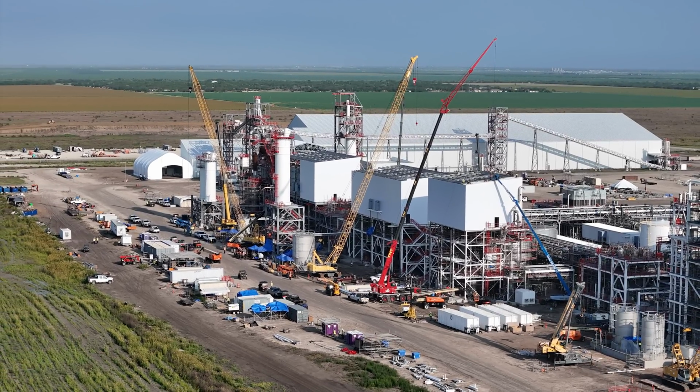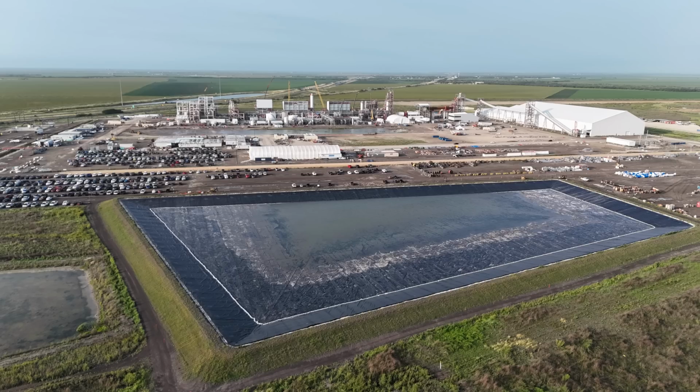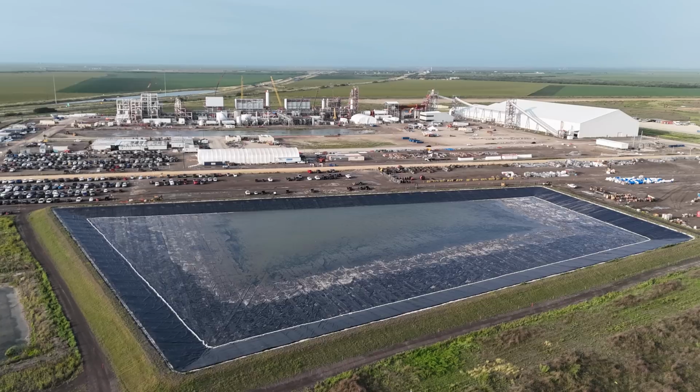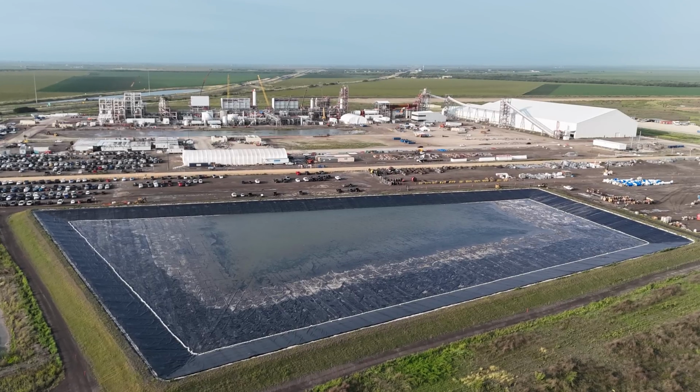Now, a few things that I did notice on the north end: that pond that was under construction and being lined the last time we were here back in March has got some water in it. It could be because of all the rains that have been coming through this area. Doesn't look like it's fully filled up, but it does have water in it.